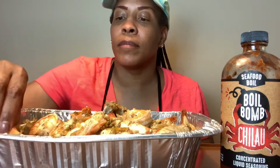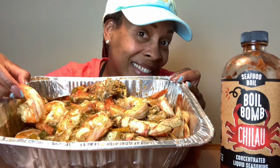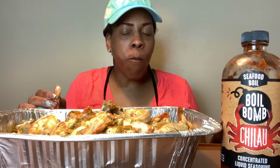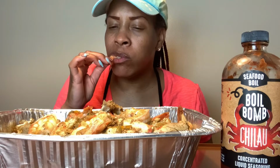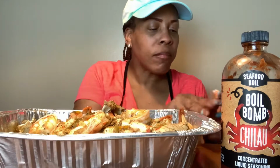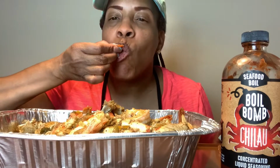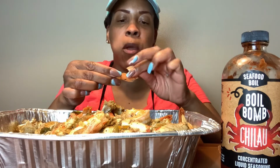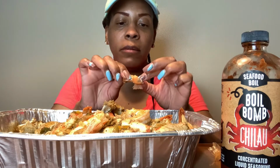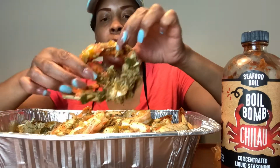Shrimp. Oh, I didn't take a thumbnail. Parada is snoring in the background, so that's who you hear. Get to this Dungeness crab.